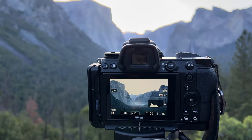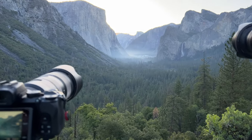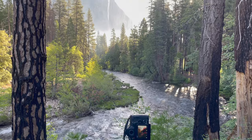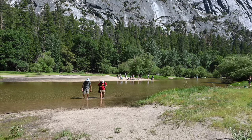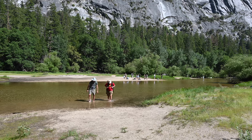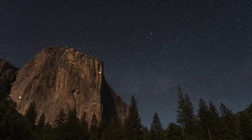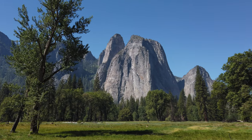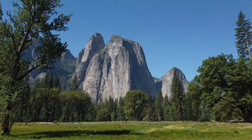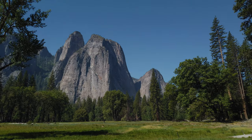For episode 3, we'll start at Tunnel View, then head over to that riverbend we scouted the day before. Our hike today takes us to Mirror Lake. And lastly, we'll end the day at El Capitan, under the stars. So why not sit back, relax, and enjoy the sights, sounds, and beauty that is Yosemite.